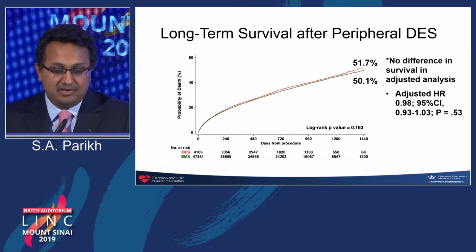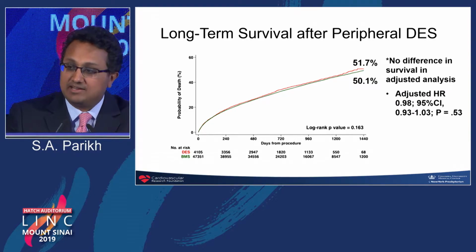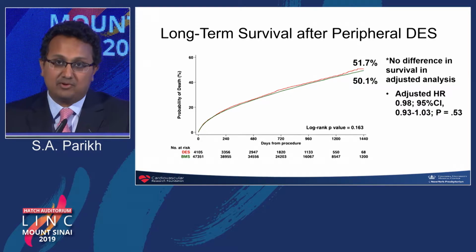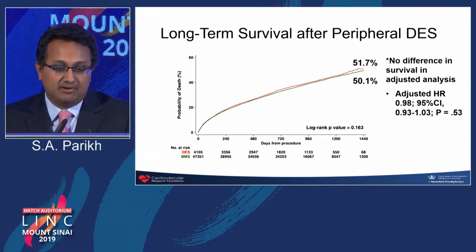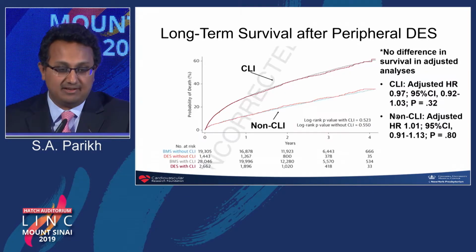Here's the summary data, again, with a follow-up out to 1,440 days. You can see the jaw-dropping mortality of approximately 50% in both cohorts of patients, with similar patient characteristics as I showed earlier, but again, no difference between the drug-eluting versus non-drug-eluting technologies. And there was no survival hazard, and the confidence intervals are relatively narrow because of the large data set.